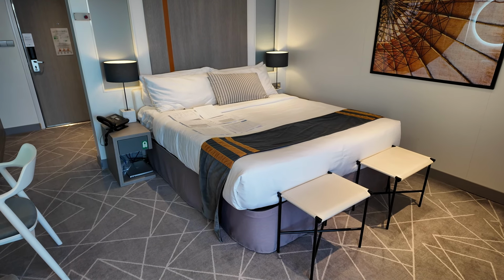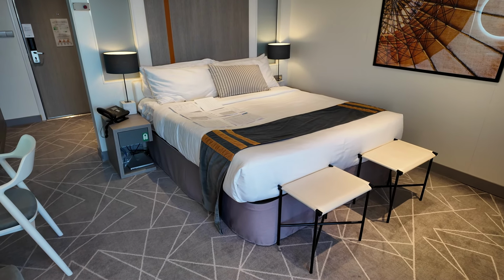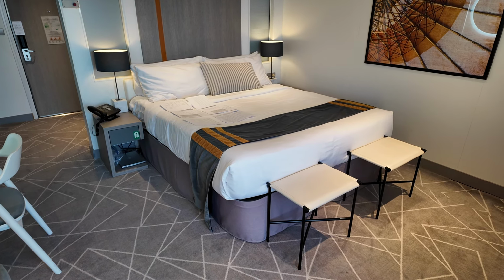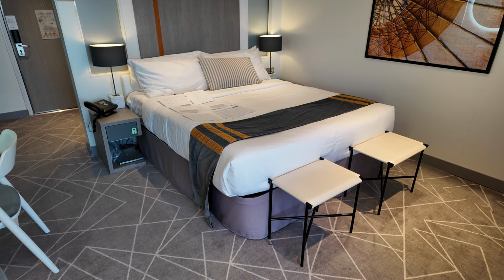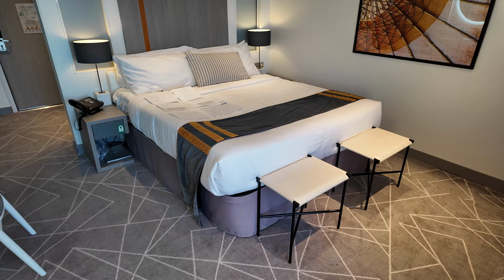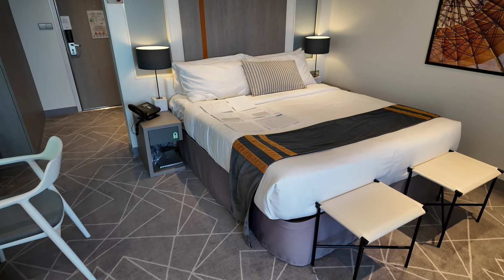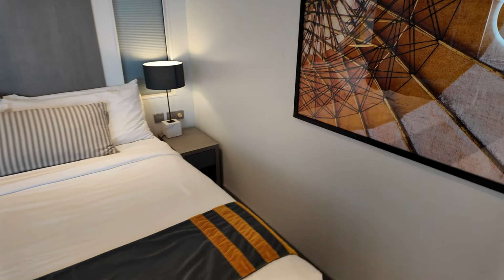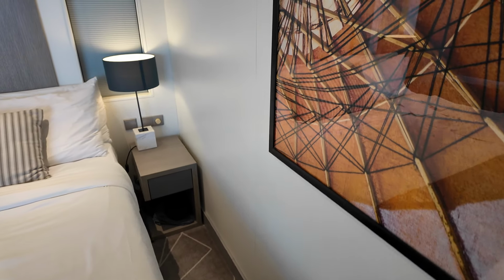So coming back to this room, the bed is really nice. Not super soft, not super firm, about medium I would say. Nice big long wide pillows, so it's definitely a super king. You can see it's two singles put together. There's a couple of little stools at the bottom for putting your shoes on and bits and pieces. Both bedside tables have got a little lamp on and got a good sized drawer underneath.